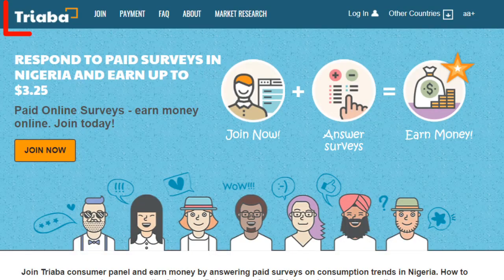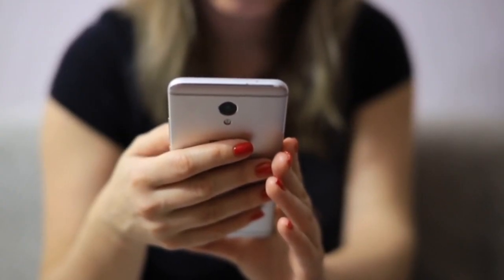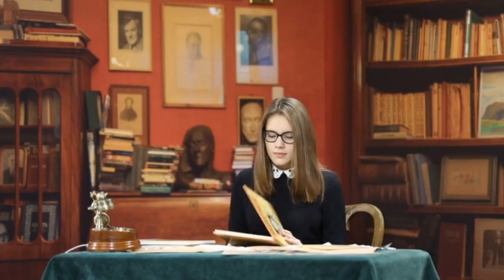Number 3. Make money online with Truyaba Ghana. This one is the best platform to earn money online through mobile. Truyaba Ghana is currently a trending survey platform and easy work for you if you are a student.